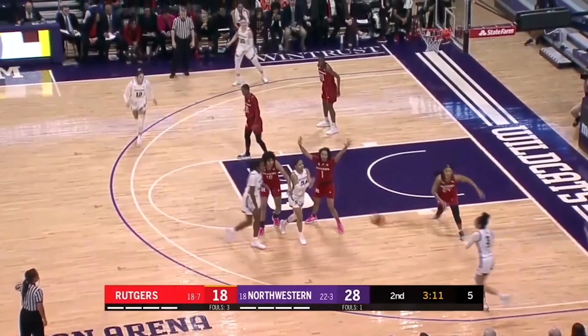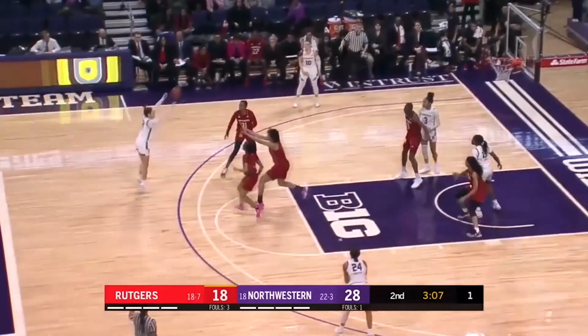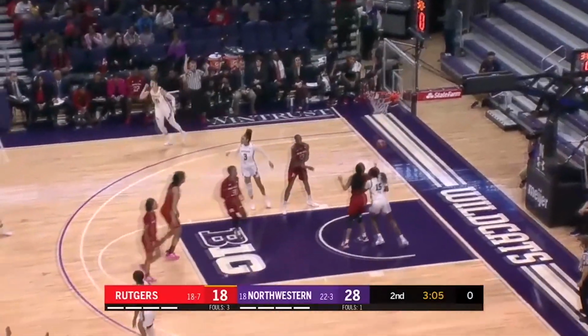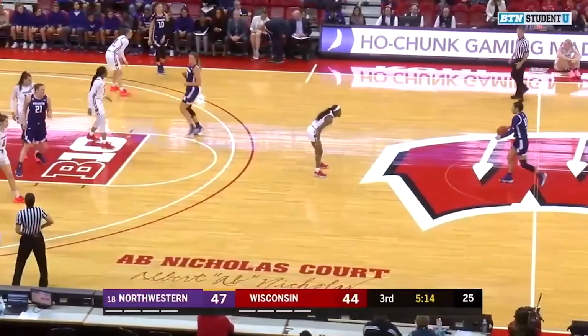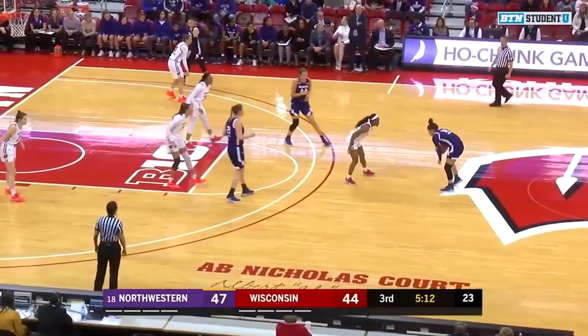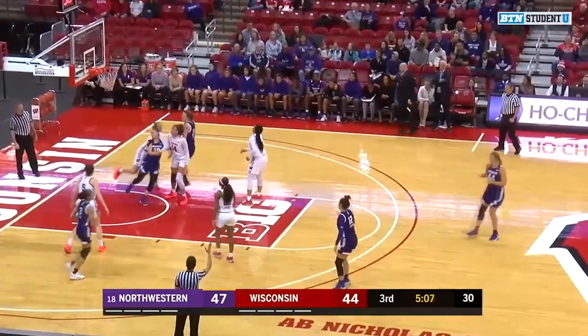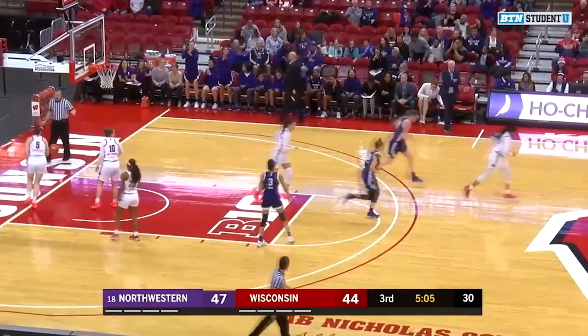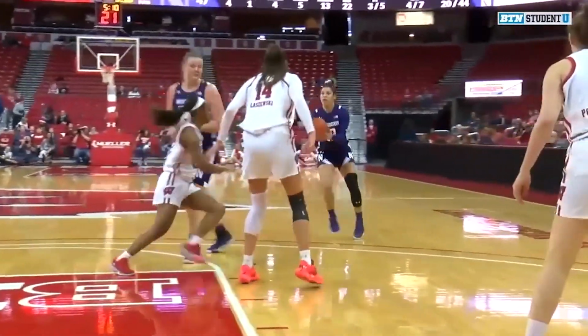Hamilton spinning. Nowhere to go as Wood now drives baseline, kicks to Pulliam. Now Burton top of the key 3 as the shot clock expires. That one's good. Veronica Burton beats the buzzer. Horns action for Northwestern. The long 3 for Veronica Burton off the high screen. And that will take us to the under 5.